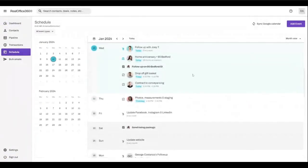Let's go to the schedule. I just want to highlight this, that everything that I showed you, setting those birthdays, follow-ups, home anniversaries that recur on a yearly basis, as well as custom follow-ups, and all those things that we put on our pipeline, workflows, tasks you put for clients, buyers and sellers, leads, everything's organized nicely into this schedule for you.